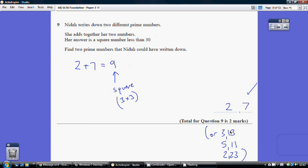Now there are 3 other possibilities. It could have been 3 and 13, 5 and 11, and 2 and 23. Each of these are pairs of prime numbers which, when added together, give you a square number less than 30.